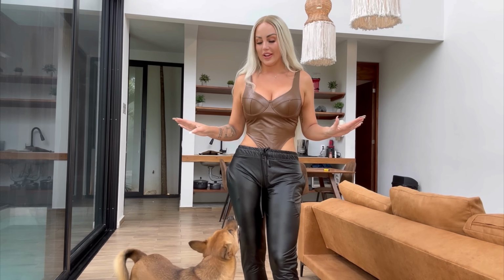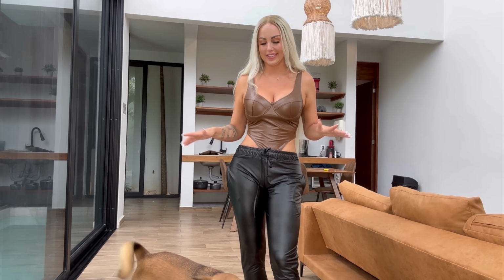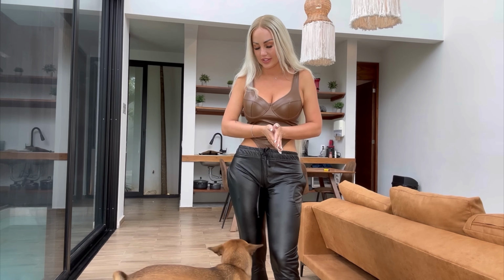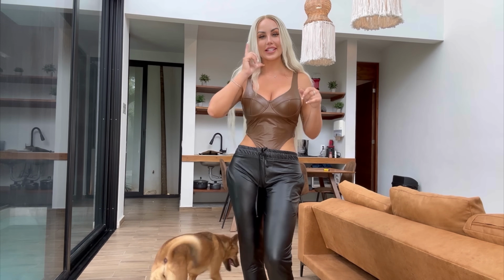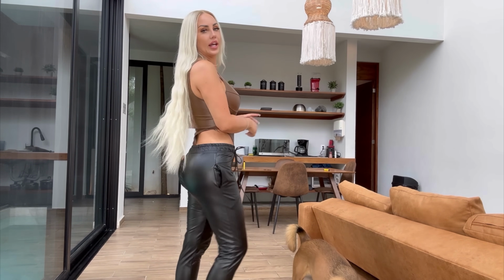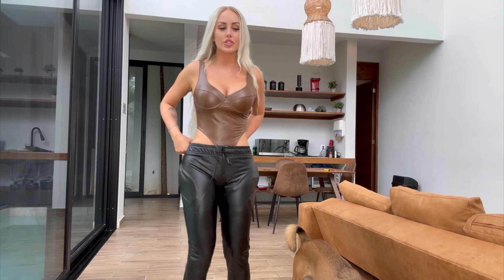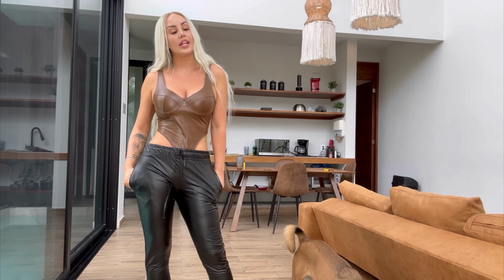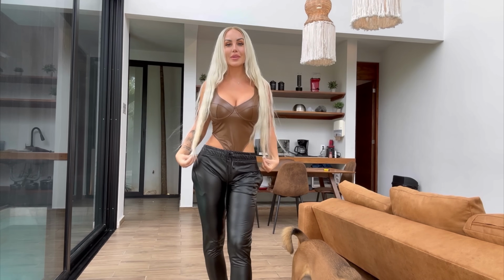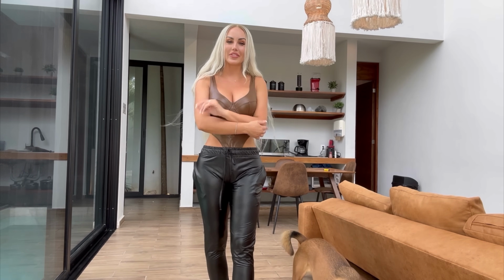Okay, we have this one on and we have Valencia here. Do you like the outfit? She's wagging her tail at least, I think she likes it. So this is the look, I am obsessed with this. I'm so obsessed with leather right now. So I think these two look very good together, even though it's very, very hot. But what do you guys think? I'm gonna put on my heels and I'm gonna do a little walk for you, so hold on.